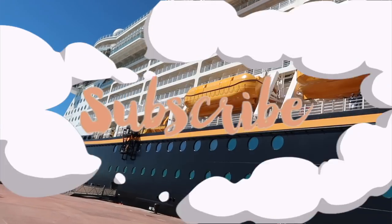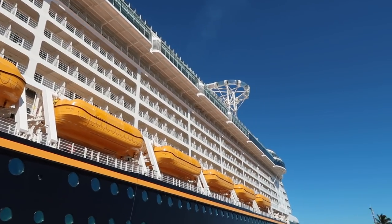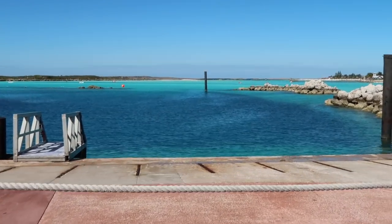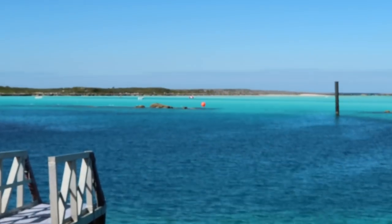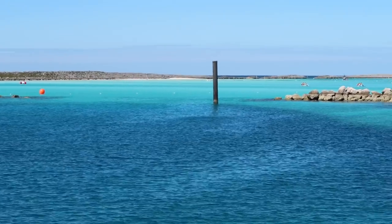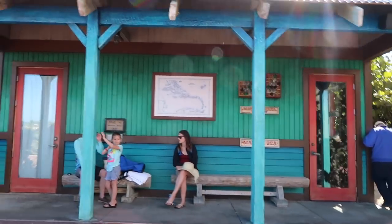One, two, three. Oh my gosh, the dream is huge. So big. Y'all, look at how blue this water is. It's so pretty. It's a post office. Look, it's a post office.